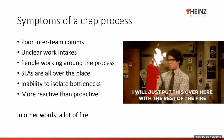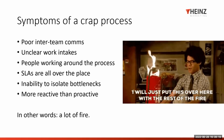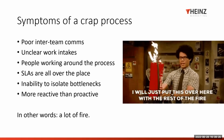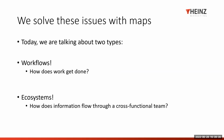Other potential ones are unclear work intakes. So what are those intake scenarios? Can you map them all, et cetera, et cetera? And feeling more reactive than proactive. In other words, you do a lot of firefighting and not a lot of that proactive work. So what do we do about it? We solve these issues with maps.